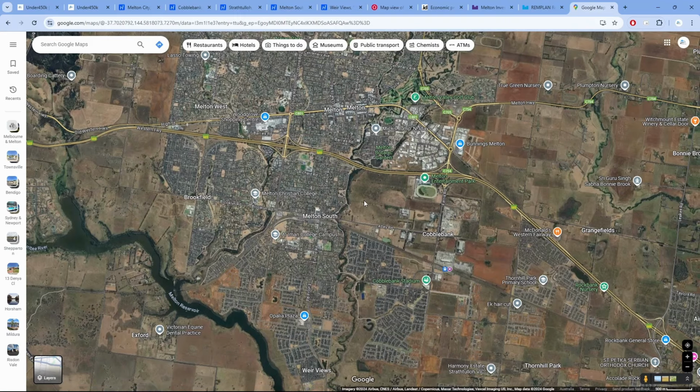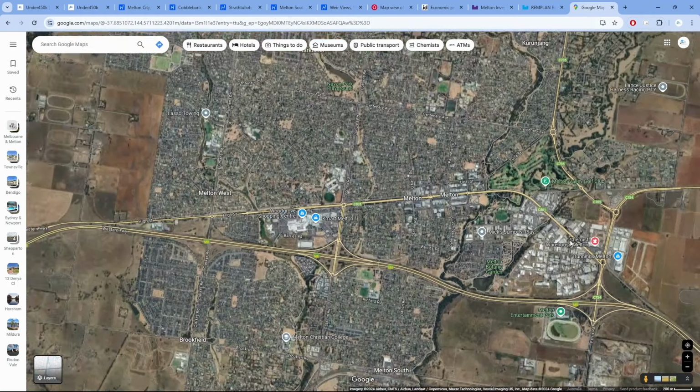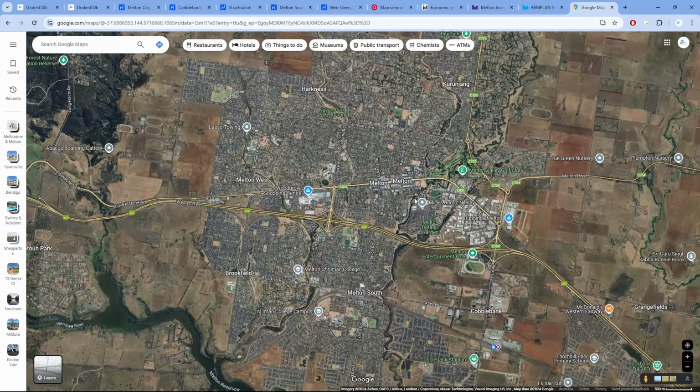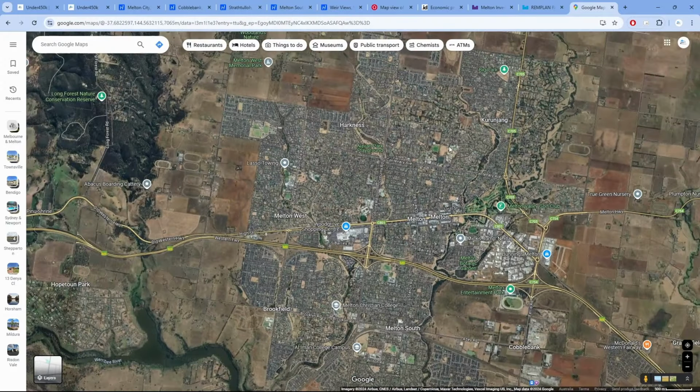So if there's any location that I would absolutely be avoiding, it will definitely be Melton South in general. This whole region below this road is an absolute no-go zone in my opinion. We should really be sticking to Melton West and Kurrajong if we are considering investing into Melton City.